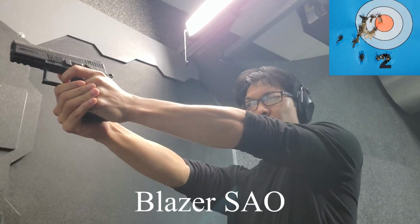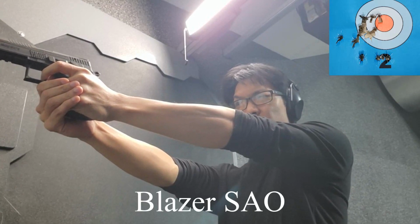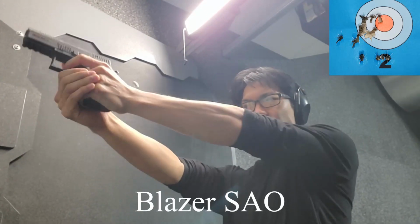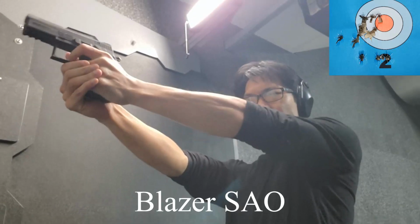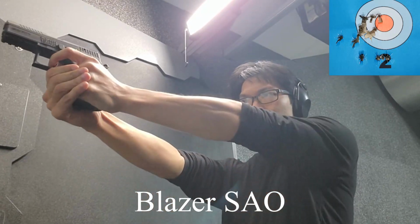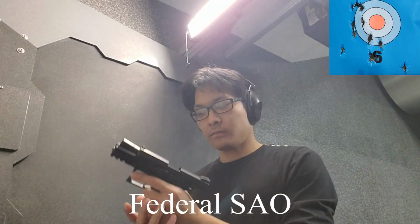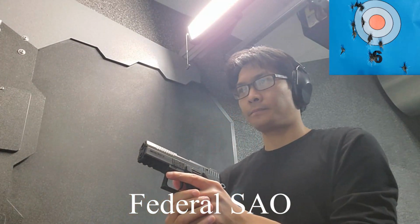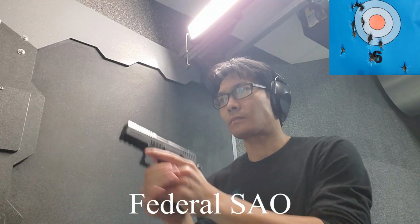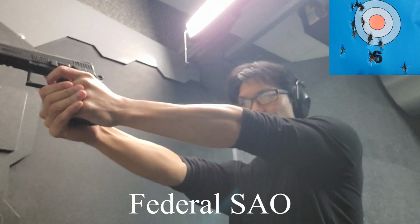Now you'll see with the first target, which is the number 2, that's the one that's going to get the first 15 shots of Blazer aluminum case 115 grain. As you can see, very good. Those were single action shots, of course, but they were very close, very clustered, maybe off a little bit to the left, maybe a little bit low, but I would say that's absolutely acceptable for self-defense range. Now with the number 6 we have here, this would have been the American Eagle 115 grain single action shots, and as you can see, it's not as tight, not as clustered as the number 2 or the Blazer, but I would still say that's perfectly acceptable for self-defense.